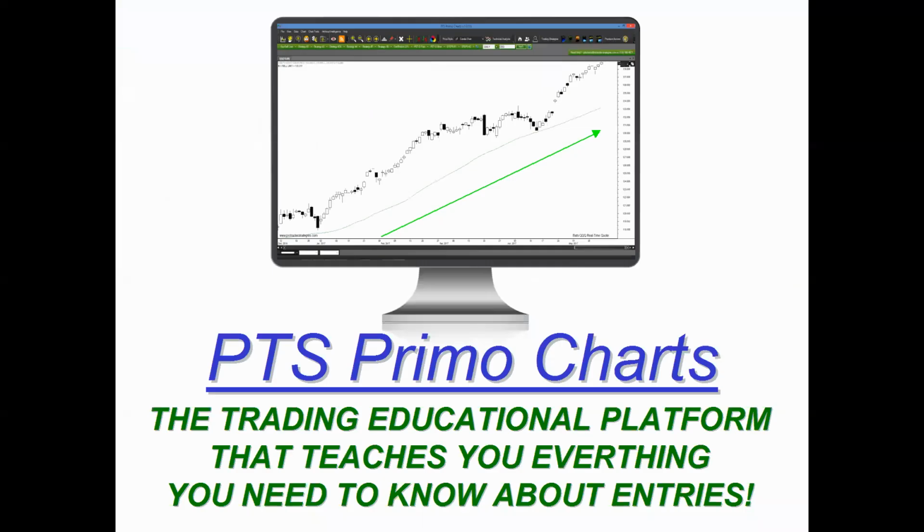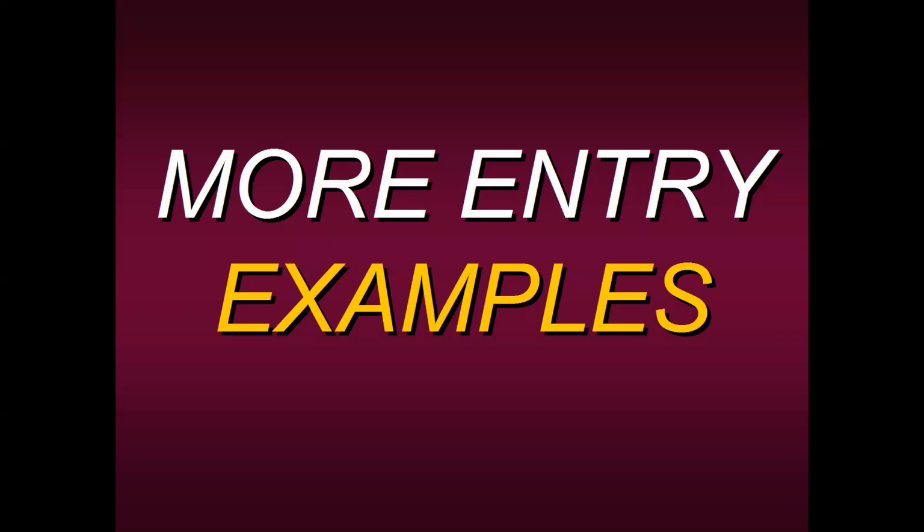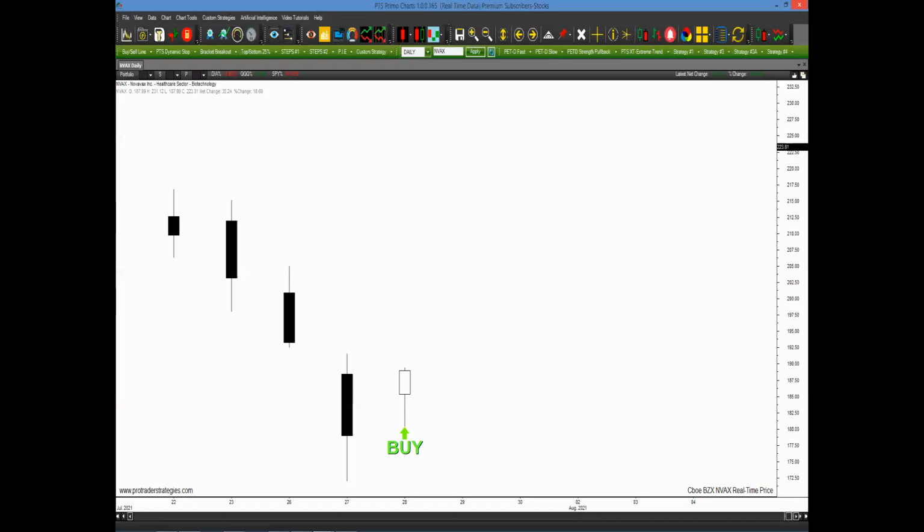All right, so let's look at some more examples on our platform. This is the PTS Primo charting platform that teaches you everything you need to know about entries, and everything is one click away. So let's look at some more entry examples, and these are more recent. For example, this is NVAX, Novavax. As you can see here, this was just a week or so ago in July. A buy signal was generated here. Now it closed in the top 25%, so that's a good sign. We still want to apply the confirmation method.